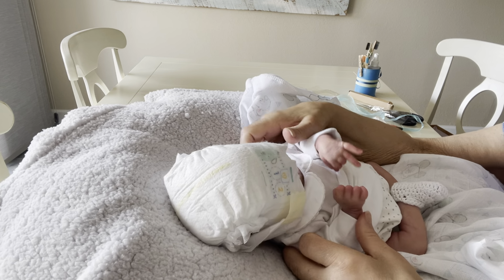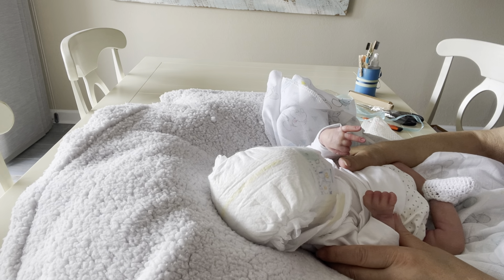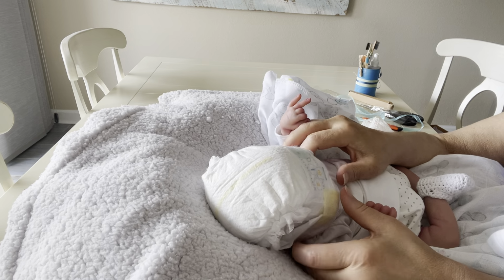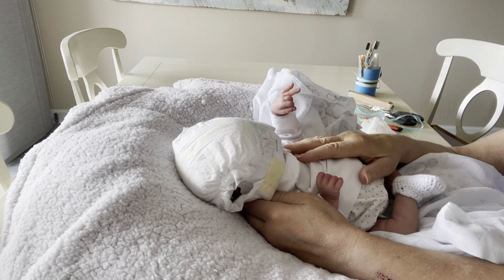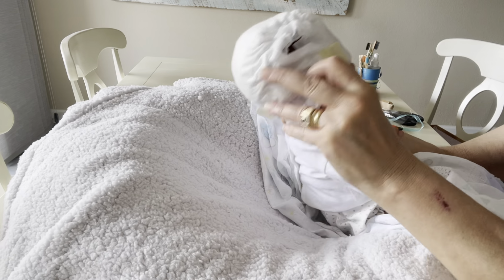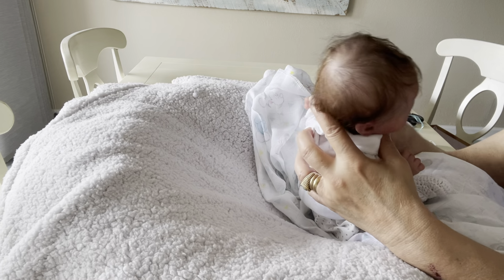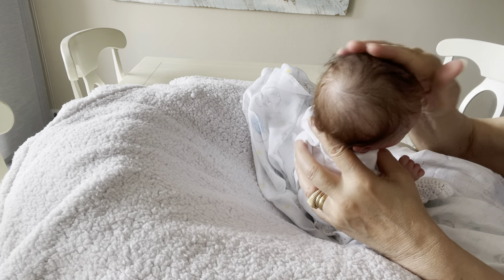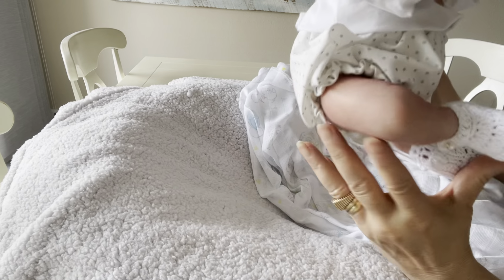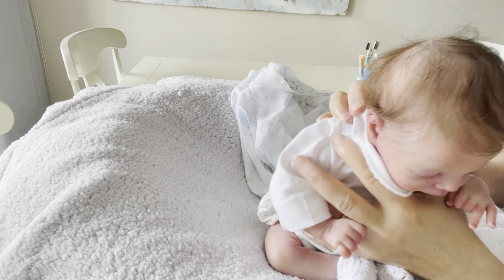This girl or boy is even tinier than the one I got the other day. You know, Henley. Tinier than Henley, even this one. And Henley's like 17 inches, so she must be 16 inches. It says in centimeters, but you know, I can't do centimeters. Oh my God, that face, those lips. Sucky little mouth. Oh my goodness. And she feels really good too. She's nice and floppy.